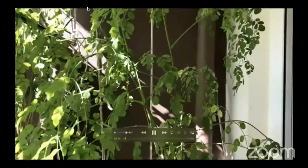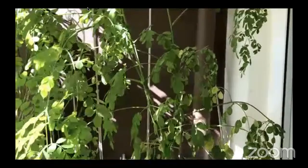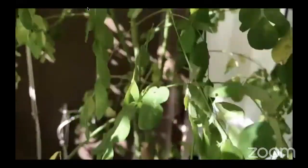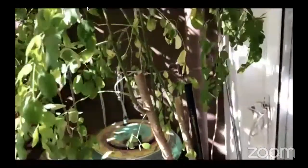In different ways. So this is something that is there. And every time the branches become stronger, so I thin them like this. Okay, so you can see another one here. And then the shoots start coming from the sides again. Okay, so that's my drumstick plant to start with.